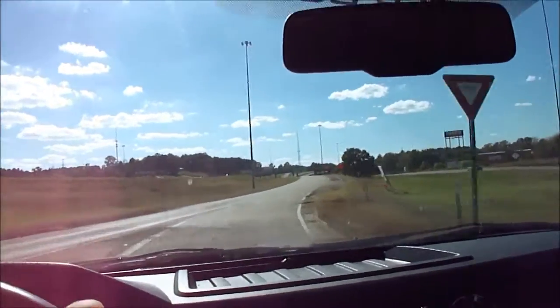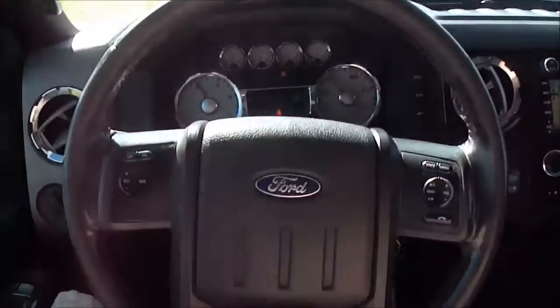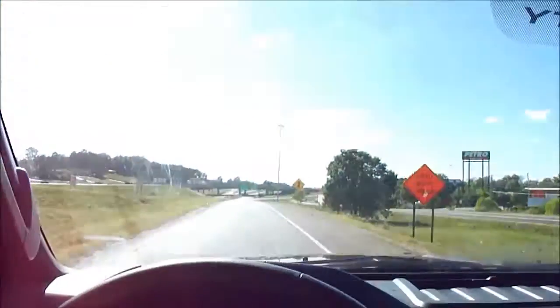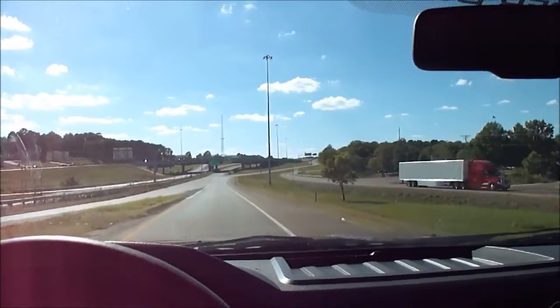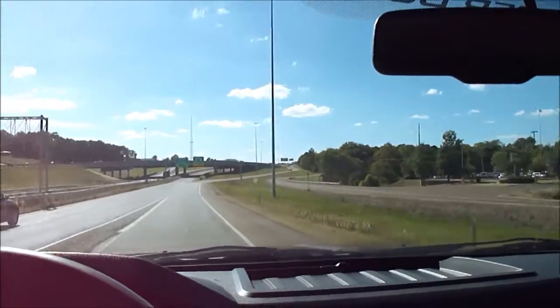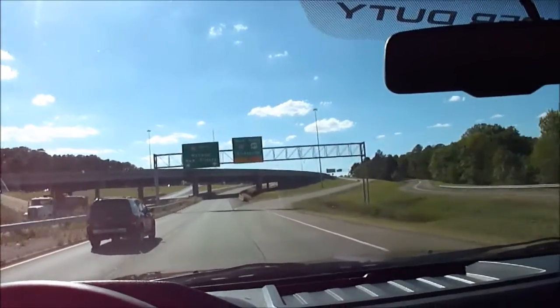So that's another possibility, but I just leave it alone. It's not that big a deal. This truck doesn't pull to the left or right. I can let go of the wheel, doesn't pull, doesn't vibrate or pull when I hit the brakes. This truck has really excellent power. Like Dad said, it has been tuned and deleted.